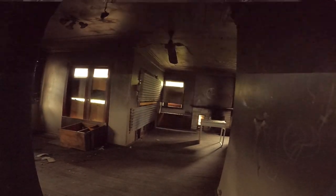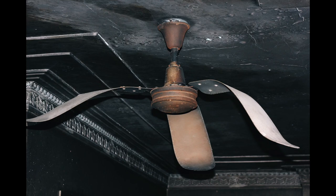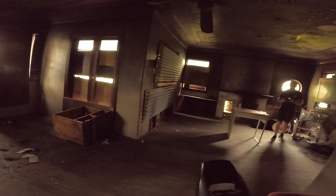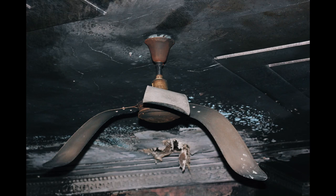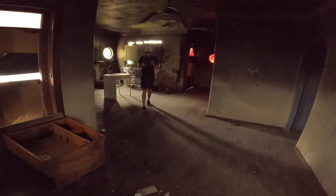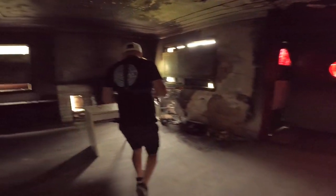Wow, look at this fan. That is sick. Should go at the same time, see how it looks. We'll go at the same time, all right. Three, two, one, shoot. I think so. What'd you get? Brighten up your settings and get a lighter feel to it.